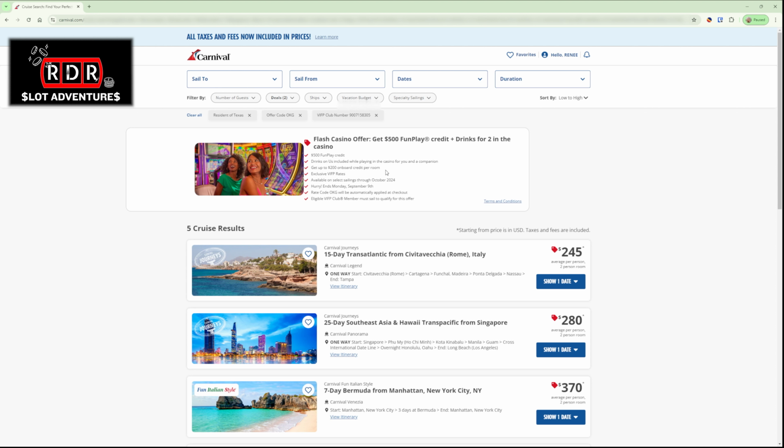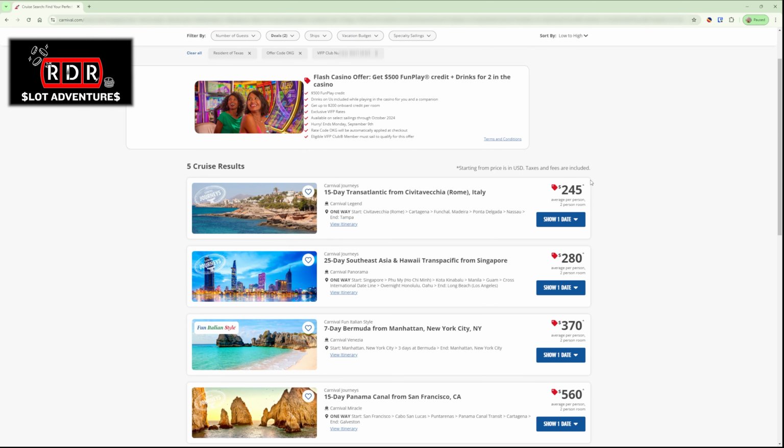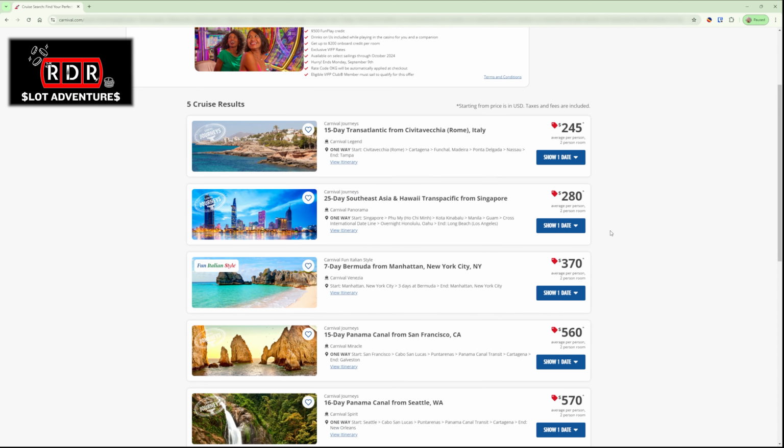And 200 credit on board, normally we spend toward internet because we usually have to work away from home. We rely on internet so we can have our team calls and emails, etc. So that's usually what I use the onboard credit for. Now these Flash Casino offers, these are big ones like 15-day, 25-day. I wish I had time to go on a 25-day, but one day in the future I'm going to do that.